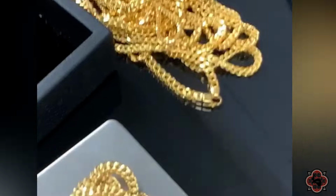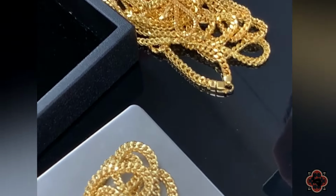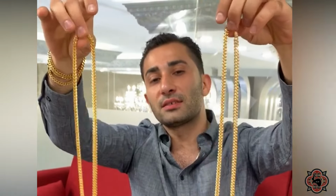Now, 14K. Okay. 14K is going to be 58.33. Let's weigh this one more time. 42.33 times 0.5833. The pure gold weight is 24.68. That's the pure gold weight, okay? So you got 60 grams of pure gold here, 24 of pure gold here, okay? That's the difference. That's a big, big difference.